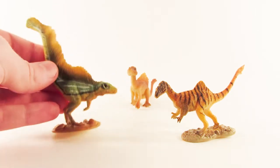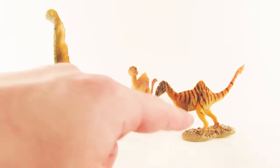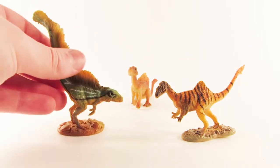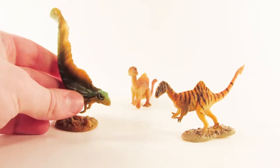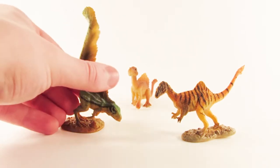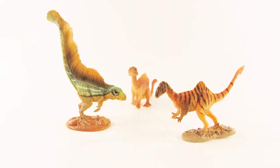Yeah, this one's definitely my favorite overall. I love the colors on the Concavenator as well, but I really like the Tianyulong overall. It feels more solid, it feels more sturdy, and yeah, even though I feel like it's gonna bend over on its face over time, still, very nice figurine.